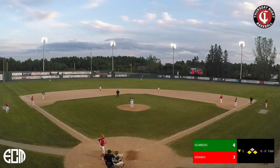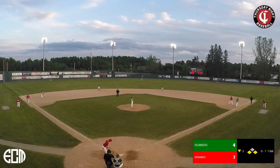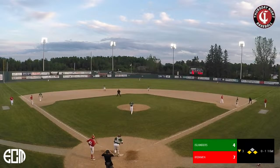That's on the outside part of the plate for a strike. And we do see an Islanders coach. I can't tell exactly who it is, but just went out to check and see how ready Smith is out in the pen. Probably to relay him some instructions for getting ready. And that ball is in the dirt, and that'll be blocked by McLaren.